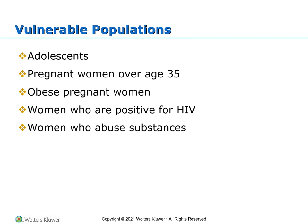Vulnerable populations are clearly adolescents, pregnant women over the age of 35, obese pregnant women, women who are positive for HIV, and women who abuse substances.